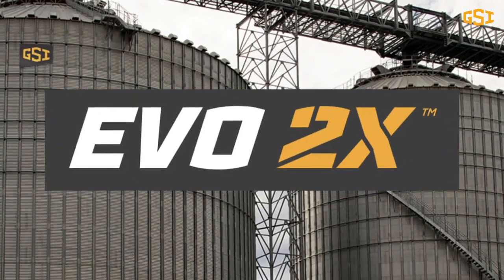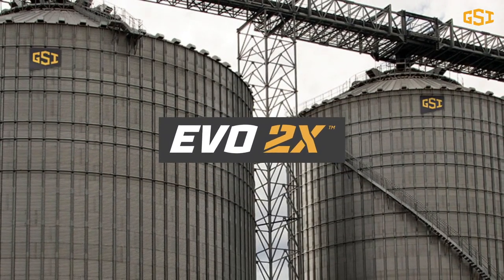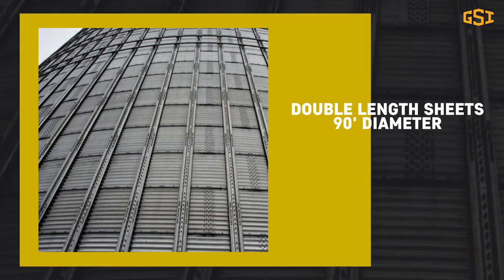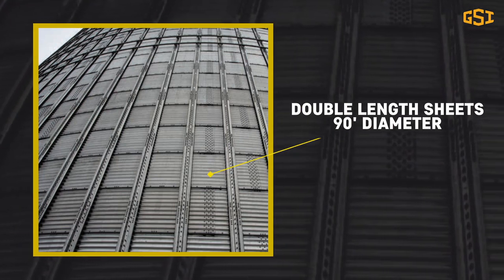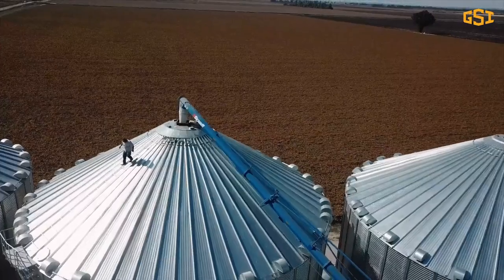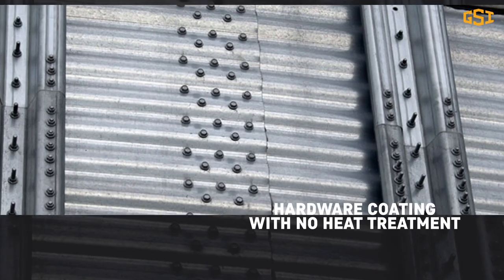So this is our Evo 50 line, which is new to the industry. Some of the different features you'll see on this new Evo 50 bin versus traditional grain bins is we opened up to the double length sheets on 90 foot in diameter. So you have half the vertical seams, half the hardware basically. That is obvious, the biggest change. And then the smaller changes are hardware.